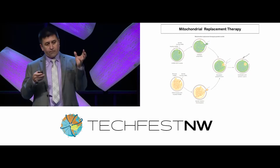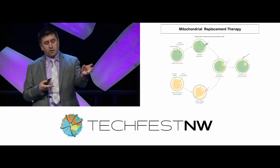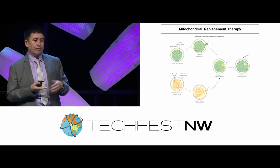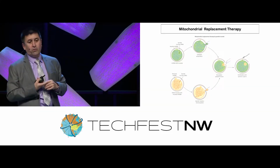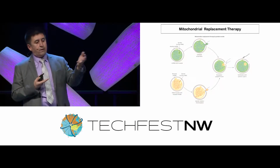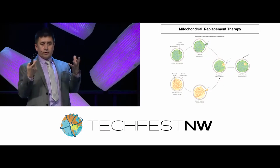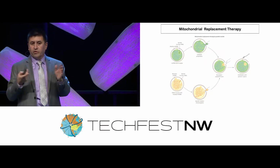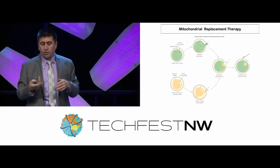In this case, if a mother carries this mutation, of course it's in her eggs, so we remove the nucleus, but we leave the cytoplasm behind with all the mutant mitochondria. But of course now that nucleus needs cytoplasm, and it would have to come from another egg. The egg would be donated by a healthy woman. After that, we would transplant that nucleus into this new cytoplasm with donor mitochondria, and then the rest of it would be straightforward in vitro fertilization. This type of therapy, we call it MRT, or mitochondrial replacement therapy.